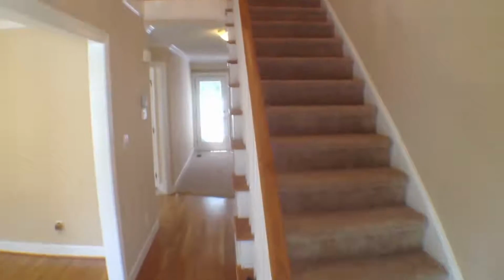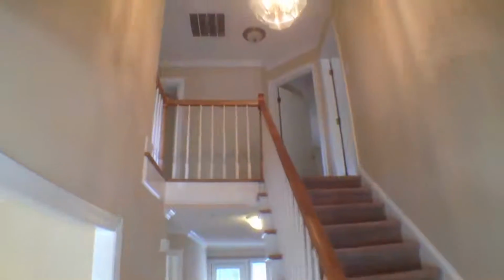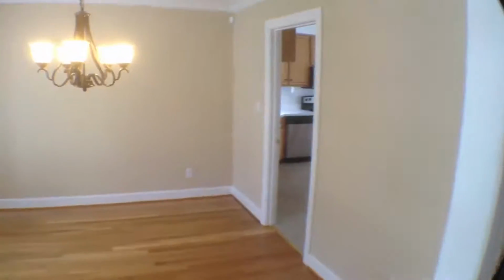This is a 4-bedroom, 2.5-bath home, just walking in the door. And you'll notice that we've got nicely refinished hardwood floors. Nice 2-story foyer with a good looking chandelier. And it's all freshly painted.